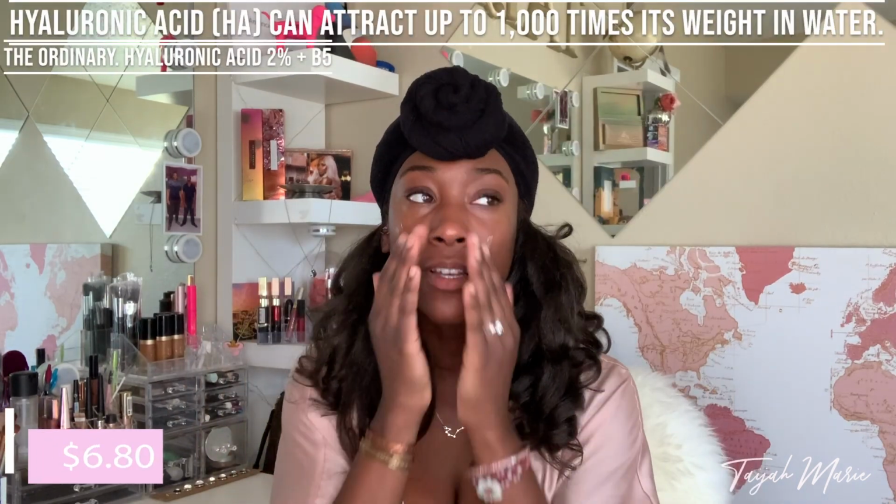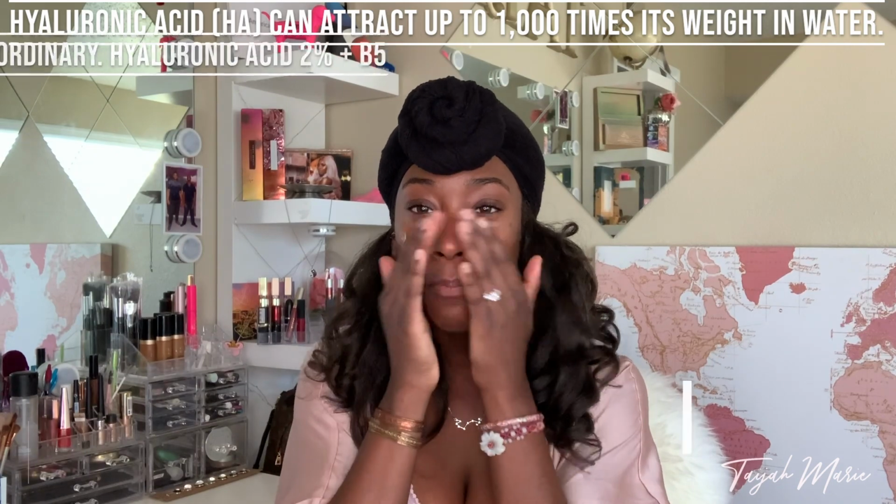After my niacinamide, I'm using my hyaluronic acid. It's basically a product that moisturizes on a molecular level. So it's deeply penetrating into your skin, and it just absorbs so fast. I just feel like my skin just soaks it all up. It's so nice. I love it.